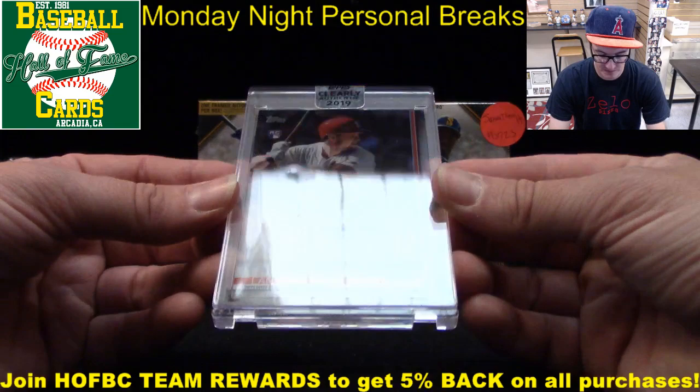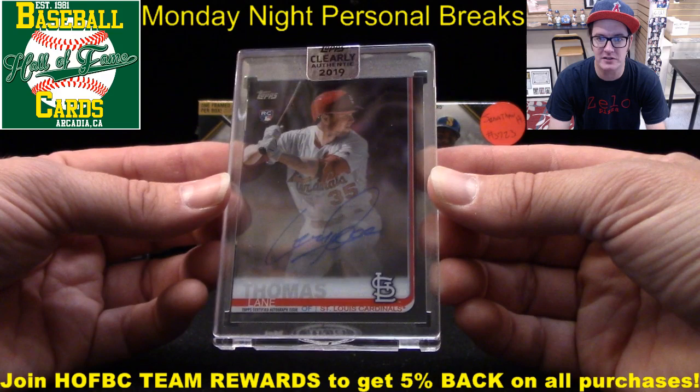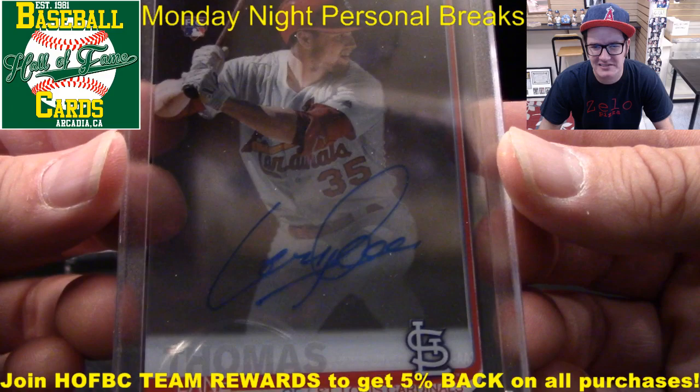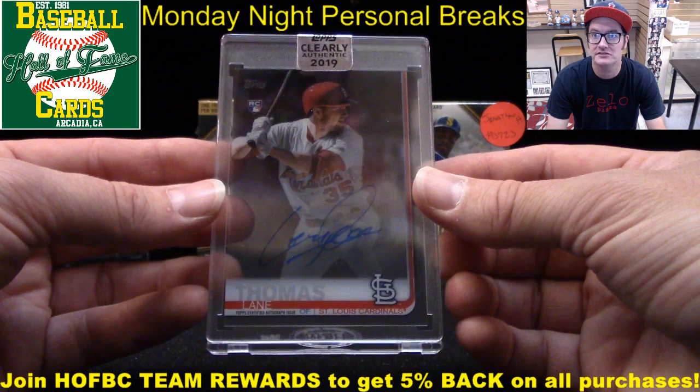But hopefully Travis G is a St. Louis Cardinals fan. If not, you're welcome to trade in our trading group. Go to Facebook, join HOFBC Trading Group on Facebook, and put it up for trade if you're not interested. On-card rookie autograph. Yama, is this Travis Gilchrist? Yes. Travis, there is a Travis Gilchrist in the group chat.